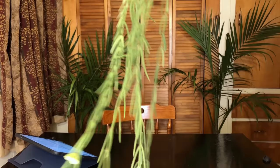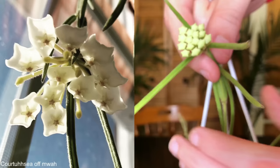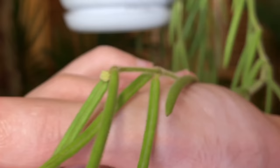I will show you the buds though, because I think they're still really pretty. Look how this just drapes. Isn't that whimsical? I think I've had 2 other umbels of flowers open for me, so I think this is the 3rd and the 4th, and I don't know if it's going to continue throughout the summer or what. I thought they were a fall or winter blooming Hoya, but I do have a little tiny baby, if you can see it right there.